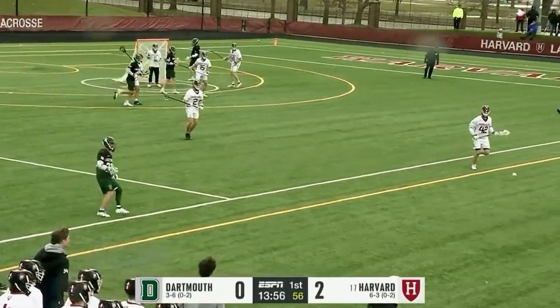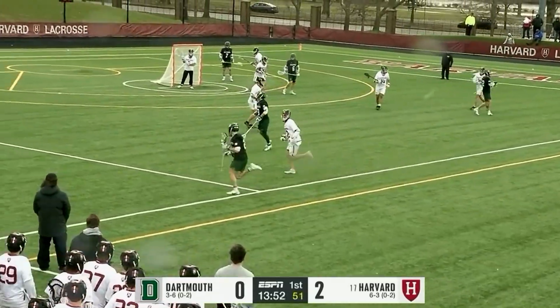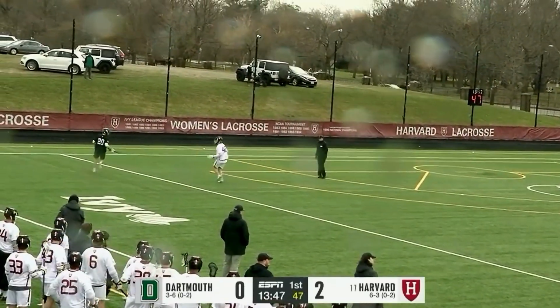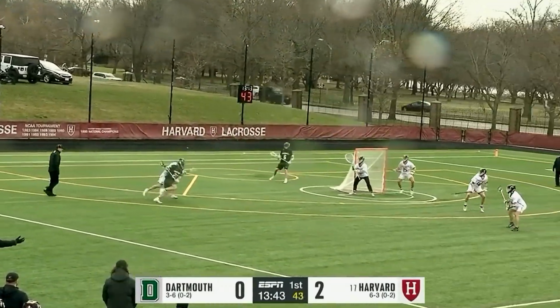One thing that really jumps out about this Dartmouth attacking group, they've got size all over the field. Size everywhere. These midfielders, these attackmen, I think they must be doing back squats with logs up there. Their legs are massive. Coach Kerwin has a lot of athletes to work with.